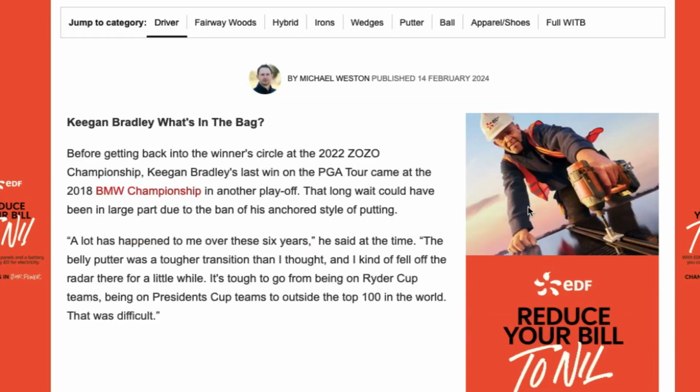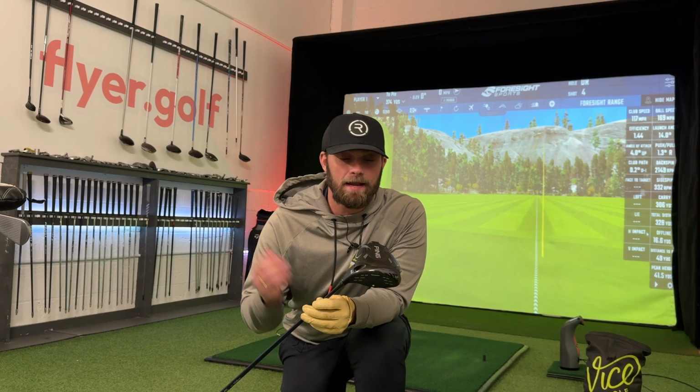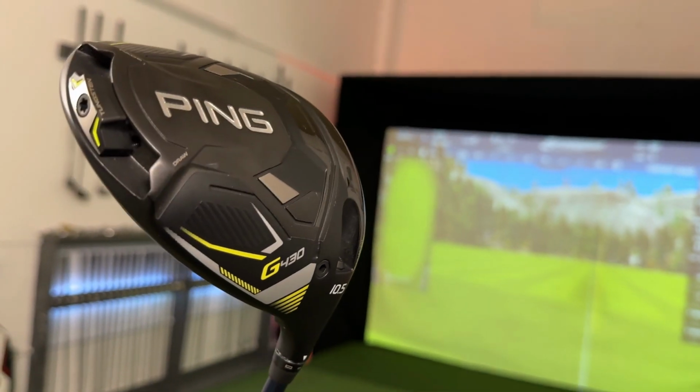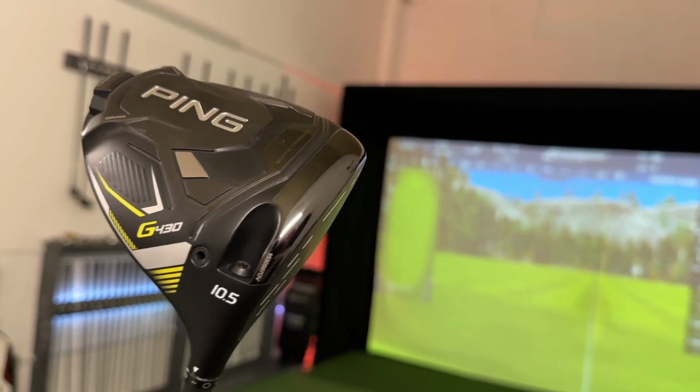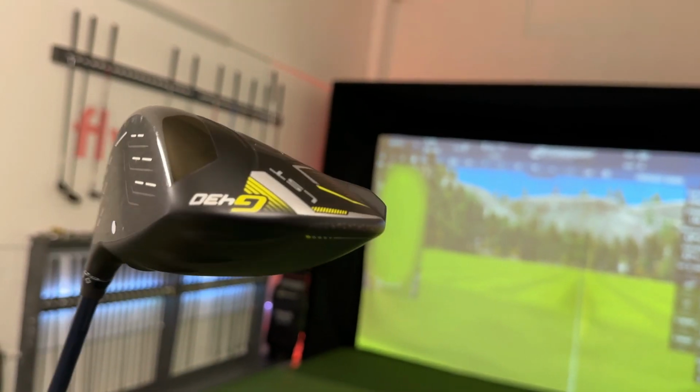For example, we had TaylorMade in the top end of the bag for a long time, had a little flutter with the ZX5s from Srixon, then went to the Ping G430, at the start of the year went to the QI10, and now back to the G430 LST. Now it goes without saying, this definitely isn't the most underrated option through this whole bag, but also I don't think we can call it overrated either. And this was the first piece of the puzzle that really gave me a great insight into this whole bag, which will definitely become a lot clearer as we go through this video.